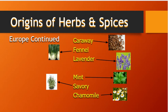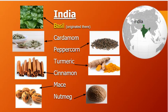Savory is an herb that people don't use as much as the other big ones. The big ones like oregano, basil, thyme. Savory, you don't see it very often, but it's also an herb people use.